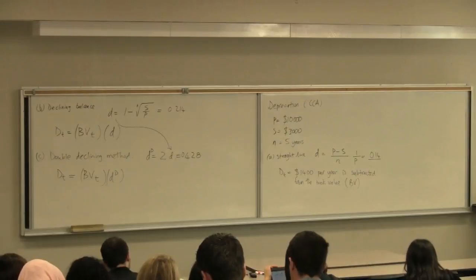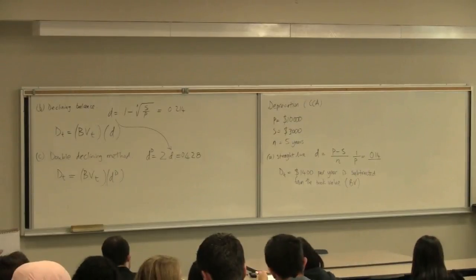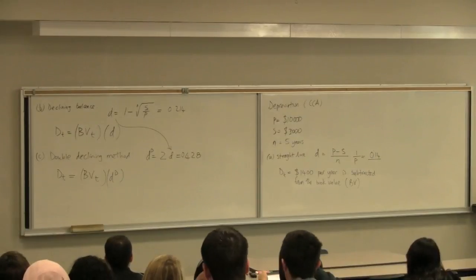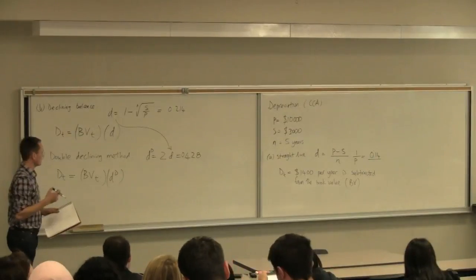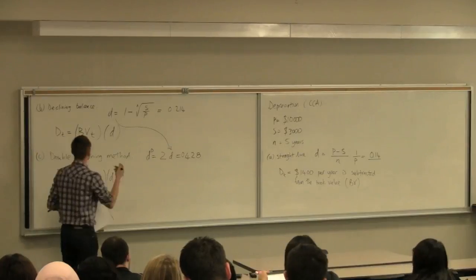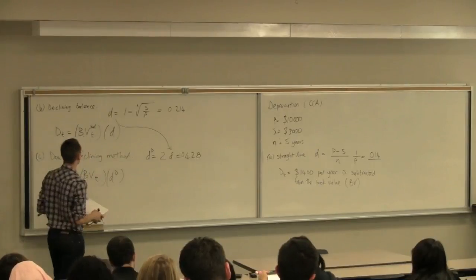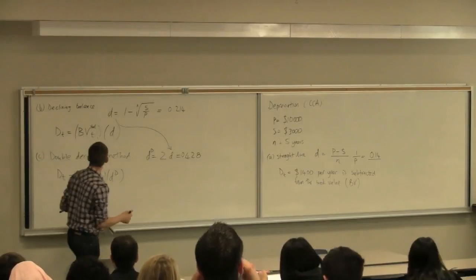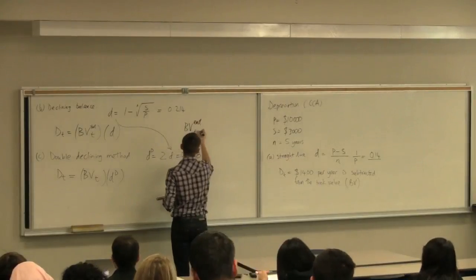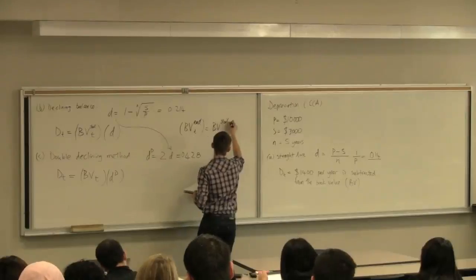Yes. For the declining method, the book value, wouldn't you use the value from the previous period to calculate the deduction? Okay, good point. Yes, you definitely do. You use the book value at the start of the period. So we can emphasize that by saying book value at the start of the period, and then we can write that the book value at the end of the period is the book value at the start minus the depreciation you've written off.